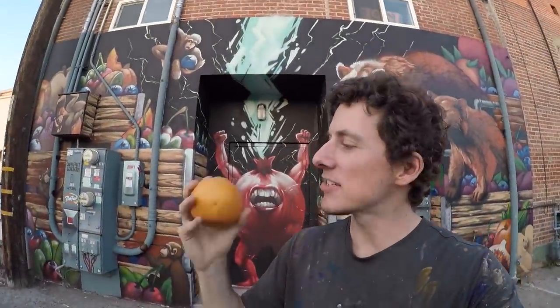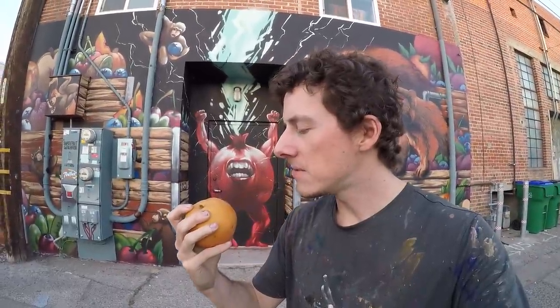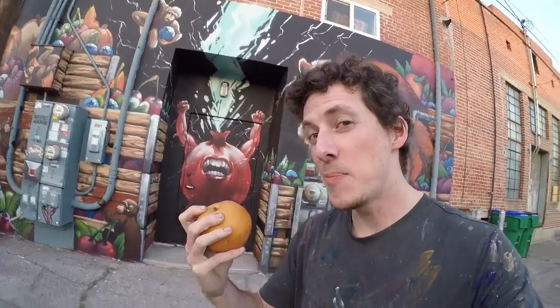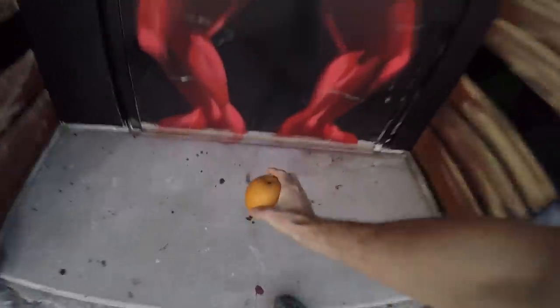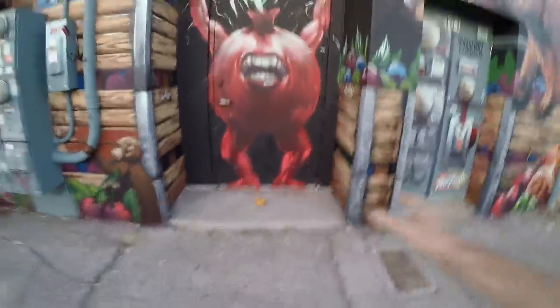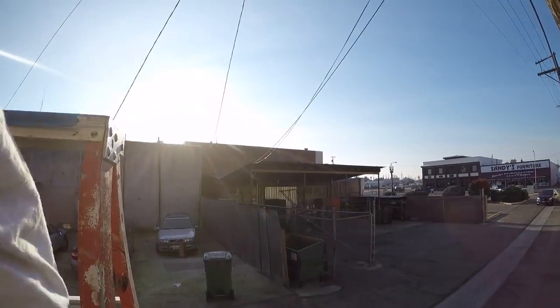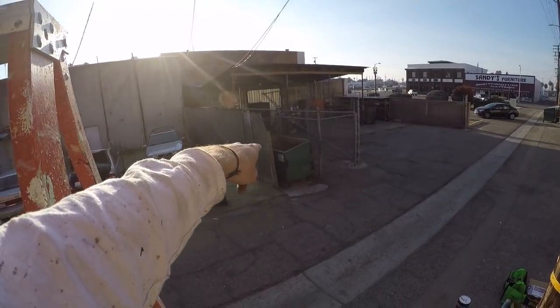Mission success. And what better way to celebrate success than a sweet, delicious Asian pear straight from their farm? Wait a minute. What about a super Asian pear? Nailed it.